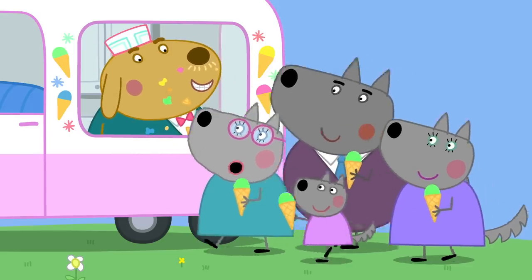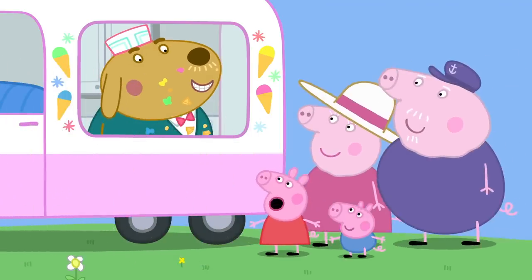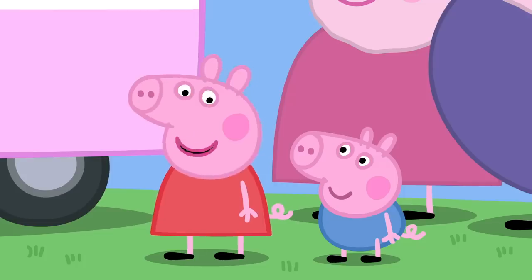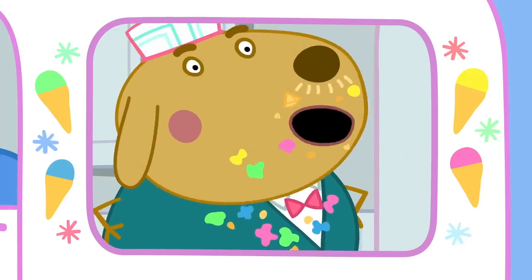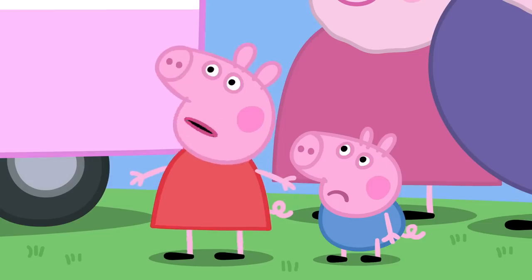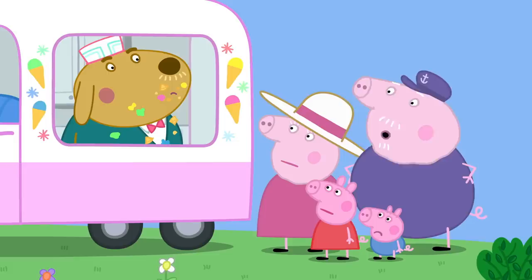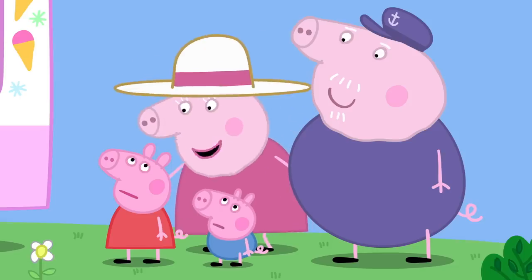Thank you, Mr. Labrador. It is Peppa and George's turn. Can I have a strawberry ice cream, please? Ah, I seem to have run out of strawberry ice cream. Then can I have a vanilla ice cream, please? Oh, there's no vanilla left either. Actually, I've got no ice cream left at all. No ice cream? Maybe I tried too many myself. Yes, maybe you did. Mr. Labrador loves ice cream.